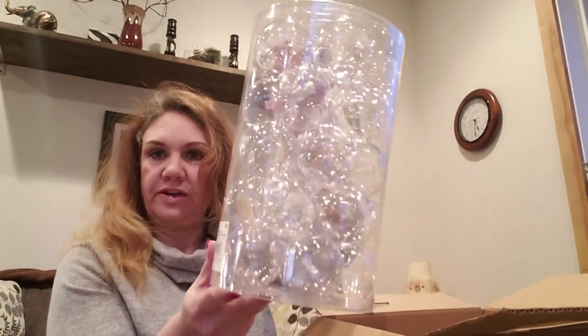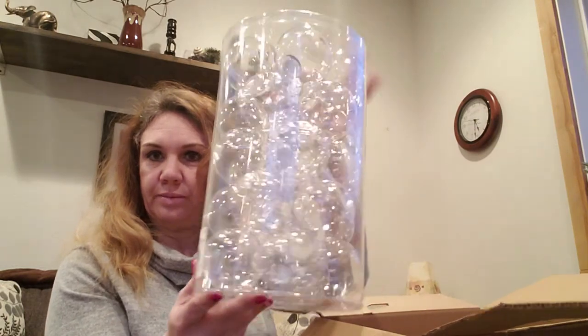So we've got a lot of those. We have another red sparkly ribbon and another candy cane ribbon. And we have more DIY ornaments, clear ornaments. Okay, that was it for that box.